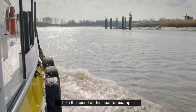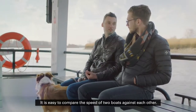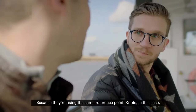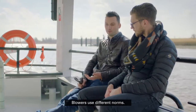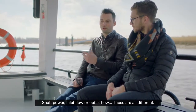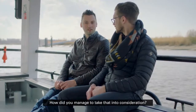Take the speed of the boat, for example. It's easy when you're comparing the speed of two boats against each other, even if they're not racing against each other, because they're using the same reference point, which is in this case knots. It's not so easy for blowers, however. Blowers use different norms. They can use shaft power or inlet flow, outlet flow. Those are all different.